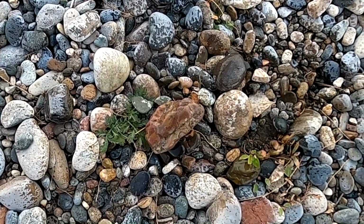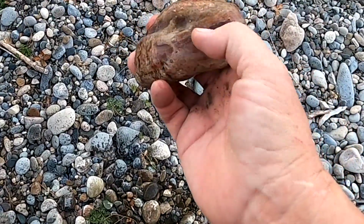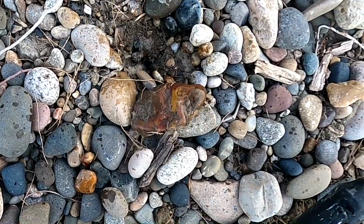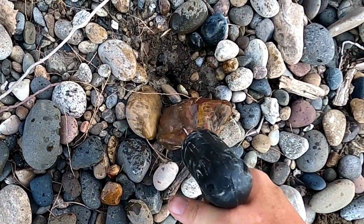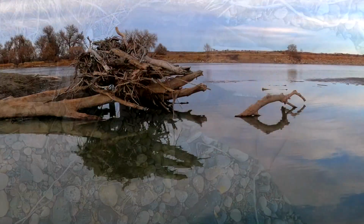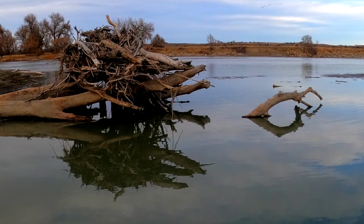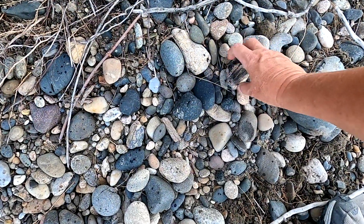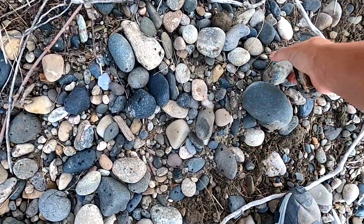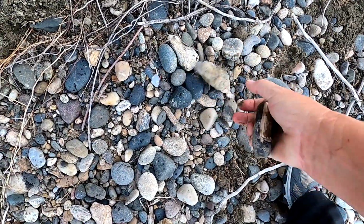That is pretty. Pretty jasper. I like the lines in it. Gotta love these mingled jaspers. These make the most beautiful little cabs. And just a few inches away, some agatized wood and something that's not gonna be kept.